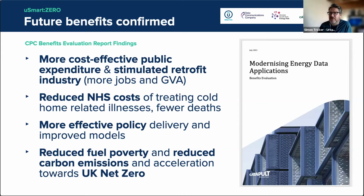There are also significant NHS cost savings as we improve the livability of our homes and reduce the cold-related illnesses that are attributed to cold homes, as well as fewer deaths. And also to really link with improving policy as it's being developed, to ensure that these new models are built into the policies that are developed. And then ultimately to reduce fuel poverty, reduce our carbon emissions and help towards our net zero targets, which is the ultimate goal.